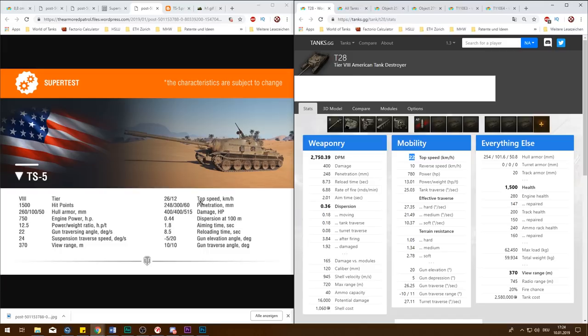The problem, though, is the 0.44 accuracy, which is miles behind the 0.36, to be exact, 0.08 accuracy less. And this is a big deal because the IS-3A has these accuracy values and they are atrocious. I know many people love the IS-3 and think it's overpowered. I can't get it done with it. I just don't like it at all. The gun is too unreliable, in my opinion.